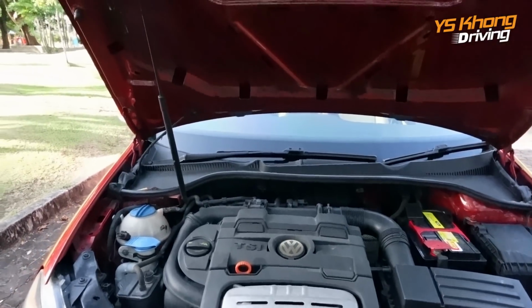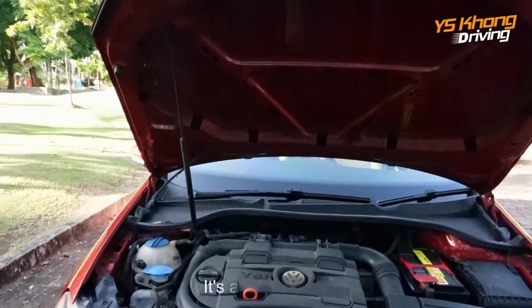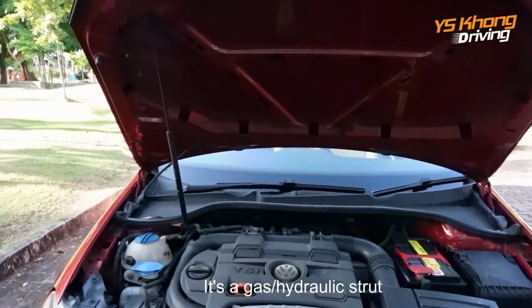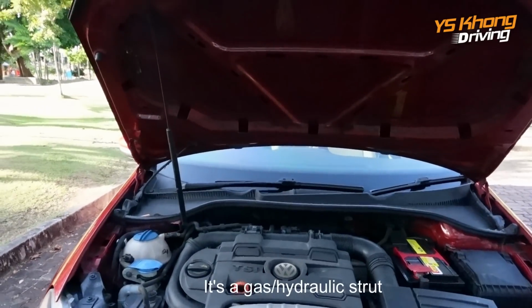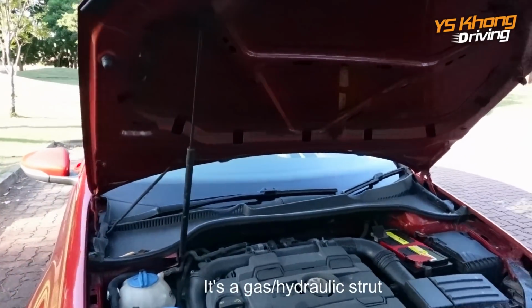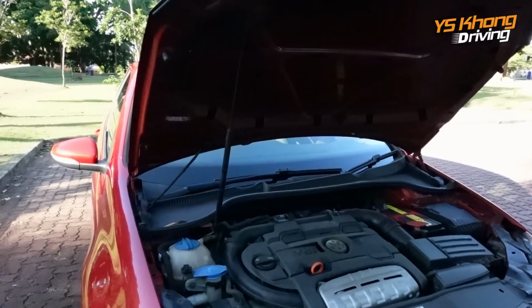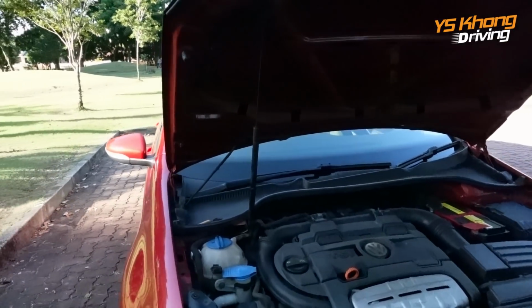And also take a look at the bonnet. There is a hydraulic absorber here, and this is actually very good to have in this small little car. Not many cars have it, and when you open the bonnet you don't have to look for that little stick.